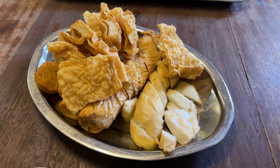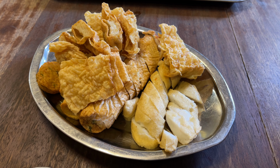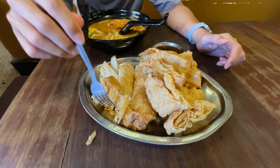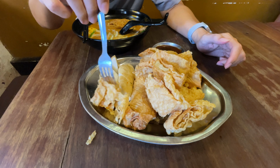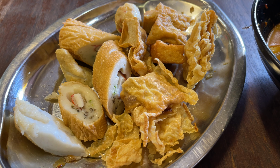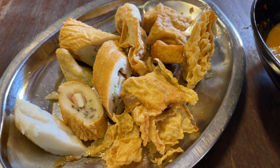So on top of that, we also ordered a tray of fish cake rojak, I think also one of their specialties. And then we added tauki. You can see that it's still very crispy. Just let me have a bite of this. Wow, it's very crispy. The fish cake is very fresh. Overall, it's quite good.